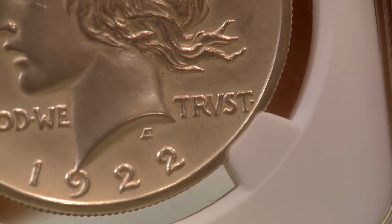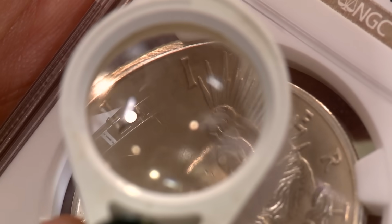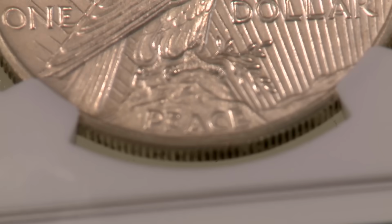Okay. So I assume your main concern is, is it real? Yeah, definitely. It is in an NGC holder, which is wonderful. The holder is completely intact and genuine. And the coin is perfectly legitimate. It's one of very few known.